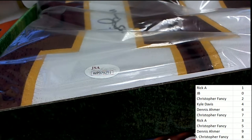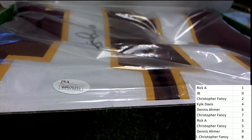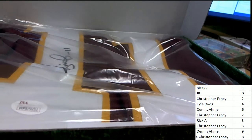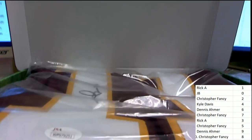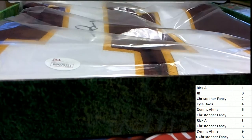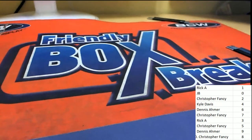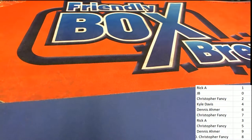Redskins, the former Redskins quarterback, coming out of here for Rick A. Alex Smith, man, he's been around on a number of teams and has had a big impact. Anywhere he's gone, it seems like he's had some kind of impact. So that's cool stuff. Congratulations. The numbers format jersey.